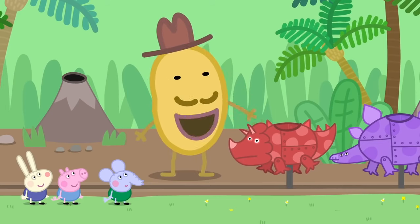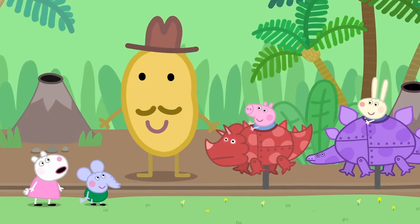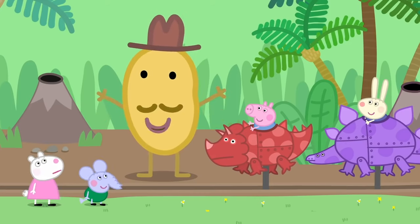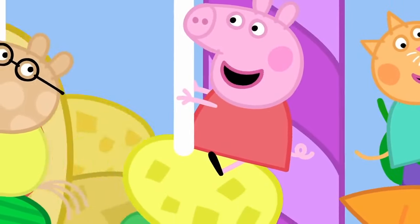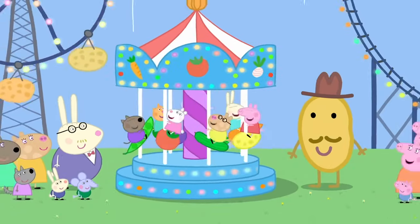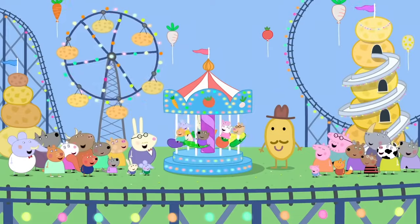Anyway, who wants to ride one? Me. Me. Why have you got dinosaurs in Potato City? Because dinosaurs ate potatoes? No. Anyway, children like dinosaurs. Dinosaur! Dinosaur! Roll up for the vegetable roundabout swing thing. A vegetable roundabout swing thing. I like Potato City because it teaches you about vegetables and swings you round and round. Potato City, where the magic of vegetables never ends.